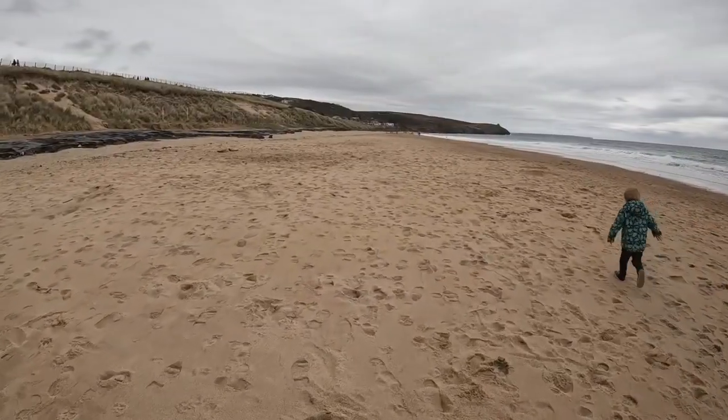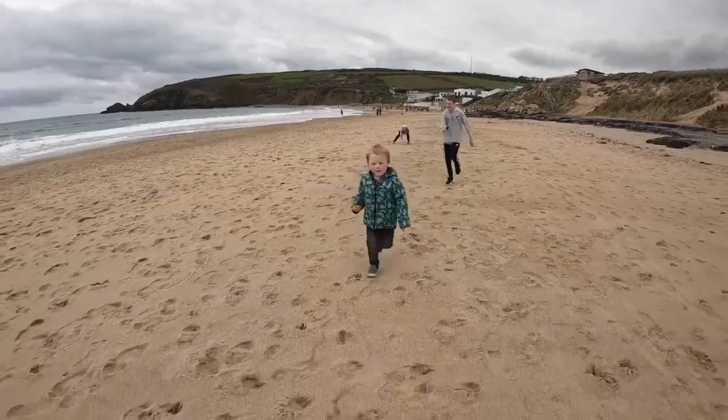Today we're going to share with you 5 more must-see beaches here in Cornwall that we think you should visit.